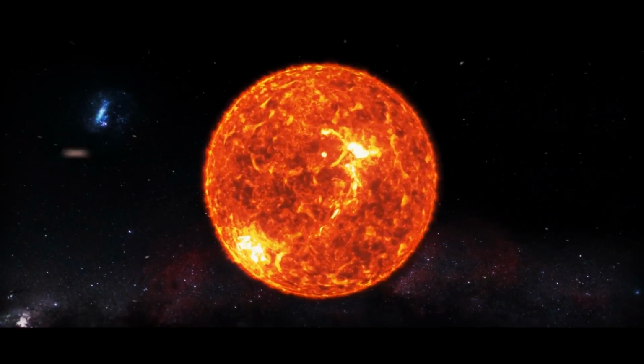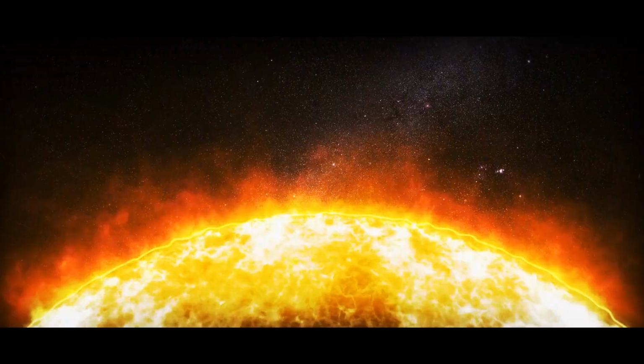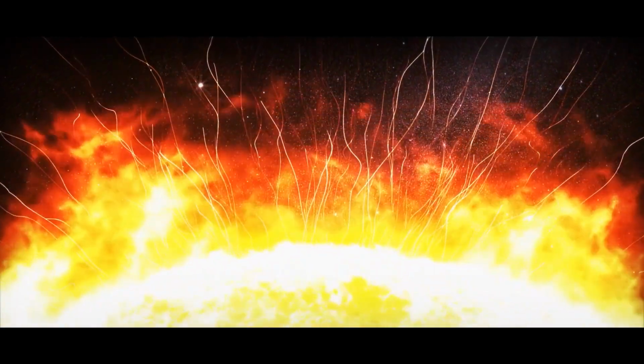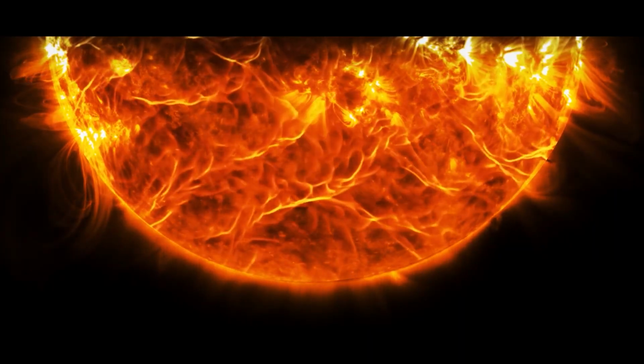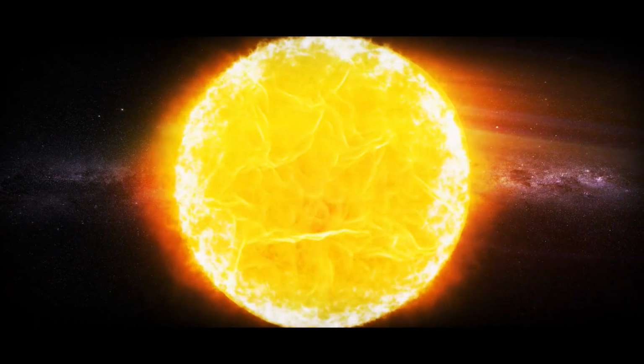Solar tsunamis are a solar phenomenon dubbed Terminator events. These tsunamis take place at the sun's equator. Disastrous magnetic field collisions seem to cause ginormous twin tsunamis of plasma. These tsunamis tear across the star's surface, moving at a speed of 1,000 feet per second. They can last for weeks at a time and happen every decade or so.